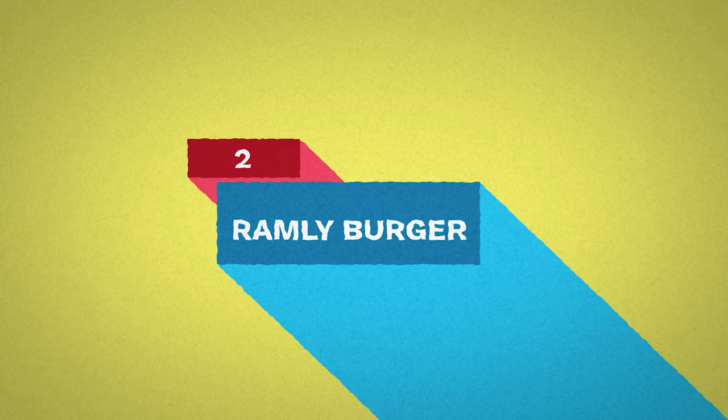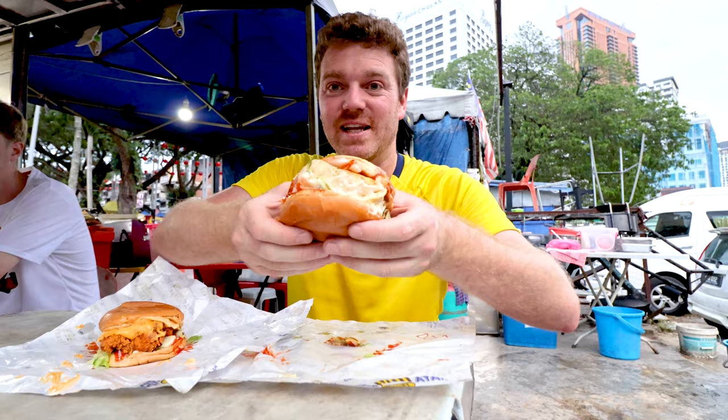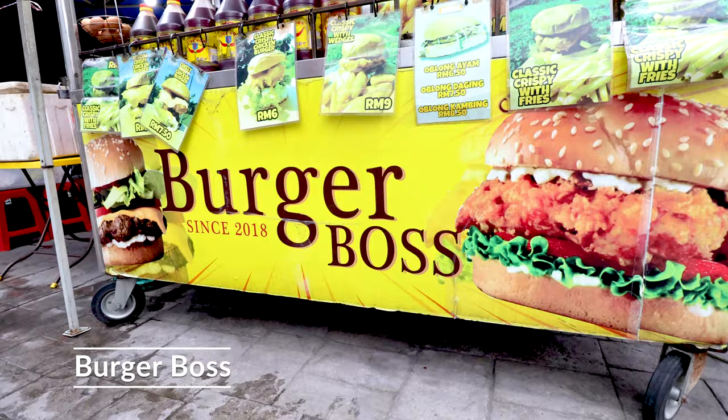We're going to try the infamous Ramly burger. I keep being told that this is the best burger in Malaysia and I have to try it when I come to Kuala Lumpur. So, first night, when better to try it? Just at the end of Jalan Alor Street is this place, Burger Boss. So yeah, this is where I've come.